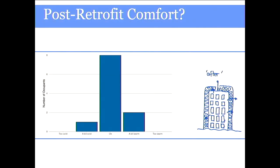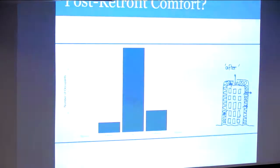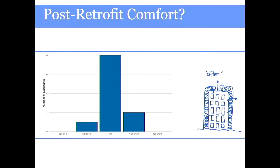What do you think of the thermal comfort? That's a nice graph. The architect's practice should be very happy. Nice big spike in the middle, everyone's happy. A few people say it's too warm, a few people say it's too cold. That's what you'd expect, but a very nice sharp spike in the middle.